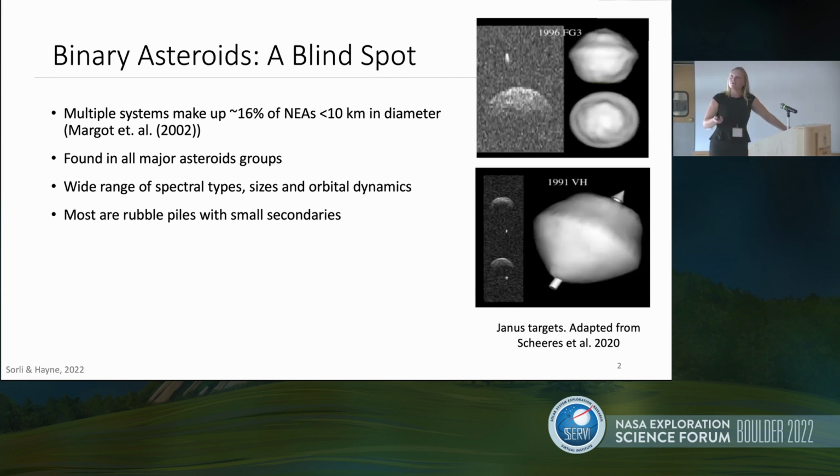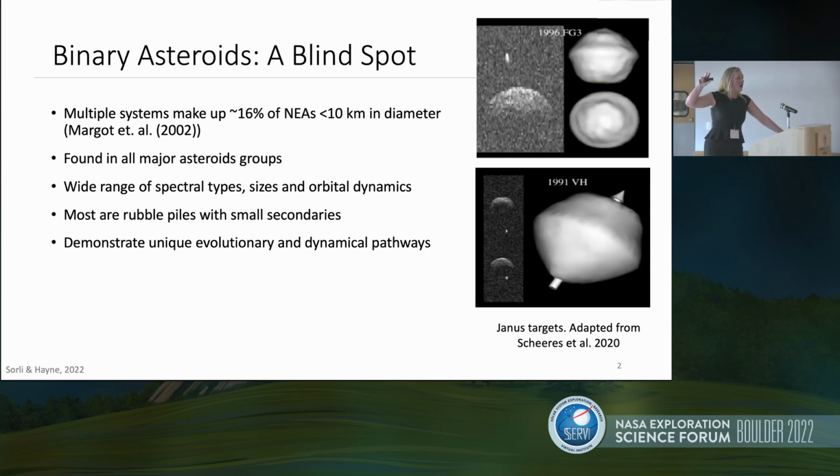However, within that, they also demonstrate quite the range of unique evolutionary and dynamical pathways, which means they can inhabit very different end states. For instance, you can end up with a stable, tidally locked system, like the system 1996 FG3 shown at top here. That's one of the Janus targets, as well as chaotic systems like 1991 VH shown on the bottom. You can, however, also end up with contact binaries like Itokawa, or break the binary apart entirely. But there's a lot of open questions here, because we currently lack high-resolution data on binaries. We haven't actually visited one of these in situ. So we don't have visual data, we don't have IR data.